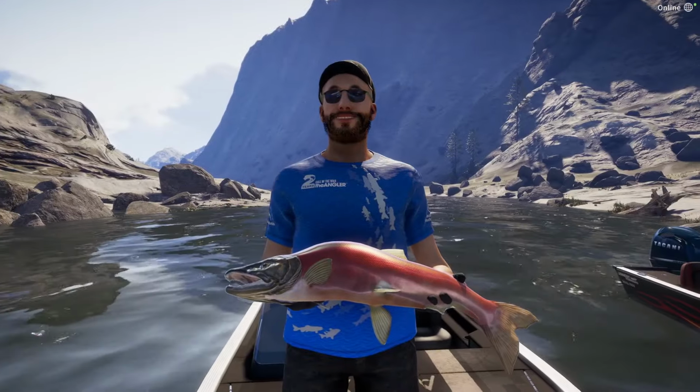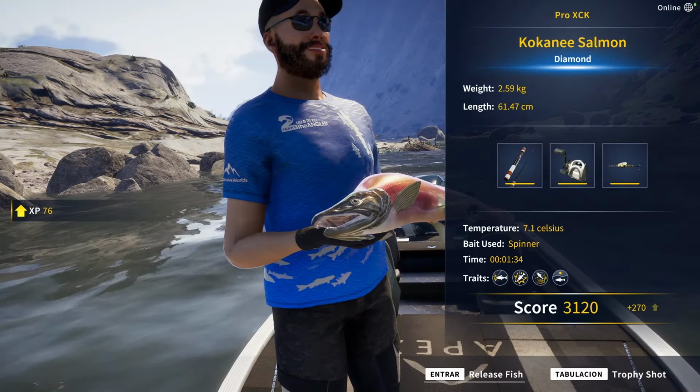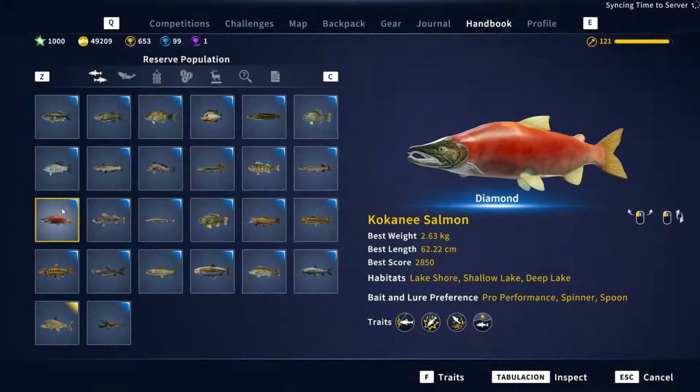Hey guys, in today's video I'm going to show you how to catch a diamond Kokanee salmon on Golden Ridge Reserve. The Kokanee salmon is a relatively small species, reaching a maximum weight of around 2.7 kilos, and their habitat is smaller compared to the habitat of other species. They are not located in many locations.